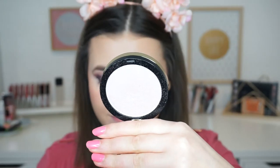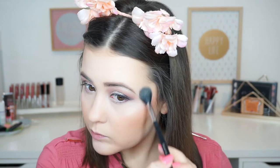Then it is time to add some highlighter. Today I used the LA Girl Strobe Light Strobing Powder in the shade 90 Watt, and I absolutely love these highlighters. They're absolutely amazing and super intense and also super affordable, so I really love these.